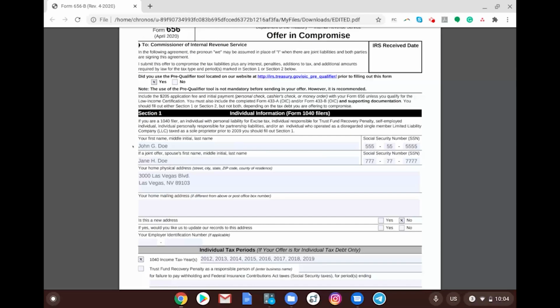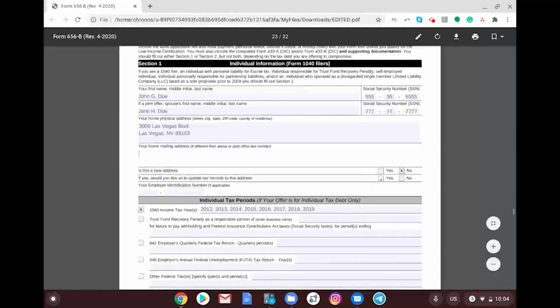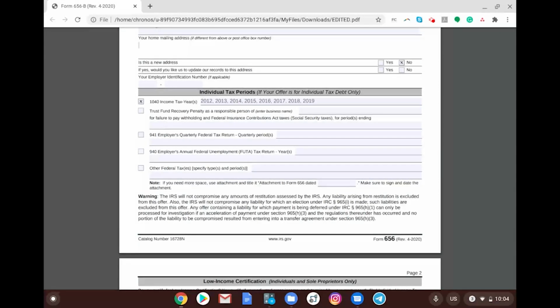Section 1, basic information: name, middle initial, last name, social, spouse, physical address, mailing address if different. Is it a new address? And if it is, do you want them to update it? Individual tax periods. Now we're doing the individual one, so in our example, we check one of these. 1040, income tax, put all the years that they owe for. Trust fund recovery penalty, that's payroll tax that's been assessed personally. You want to fill that out. Information, fill the business name out here. If you're self-employed as a sole proprietor, but you do 941s and you owe the 941s, the 940s, other federal taxes, heavy highway use tax would go in there if you owe that.